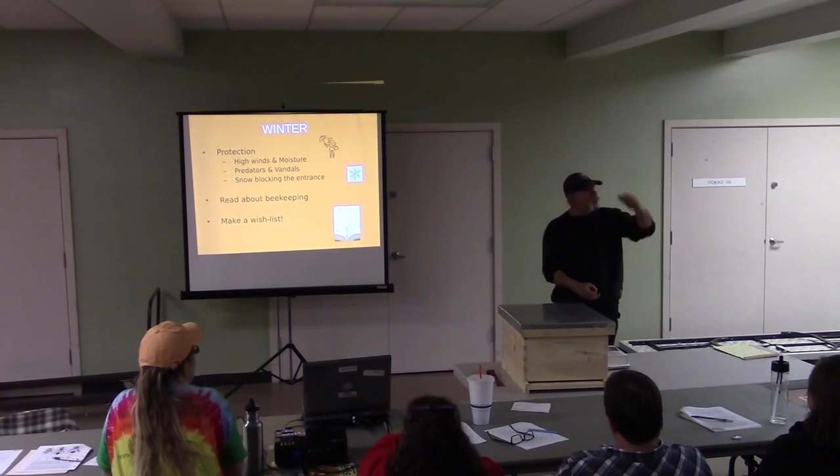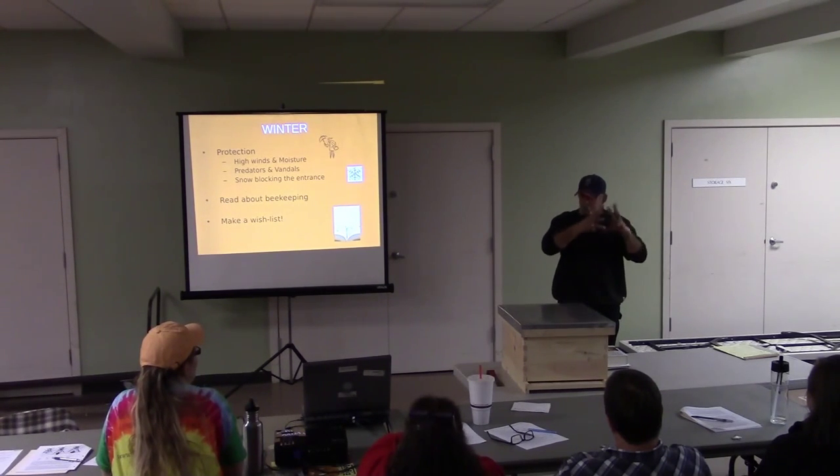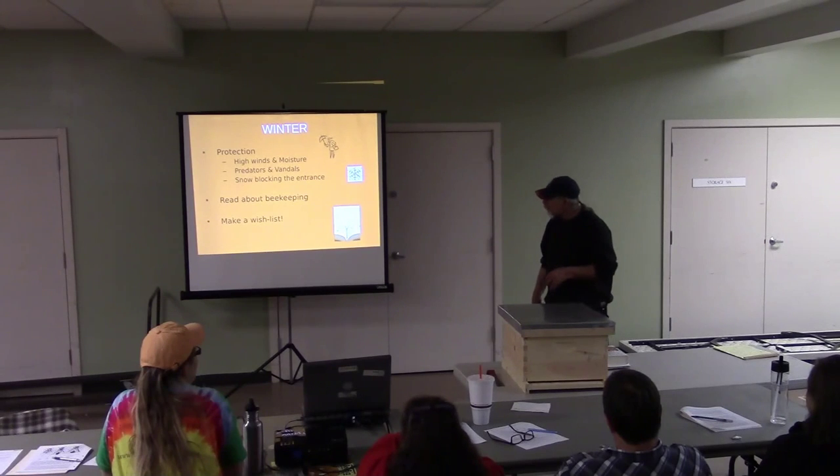The bees all go on the top and get all bundled up and tight, conserving their energy and staying warm. That lower section is nice and dry. It's a perfect place for mice to go in there, put their nest, make a mess down there, and chew things up.